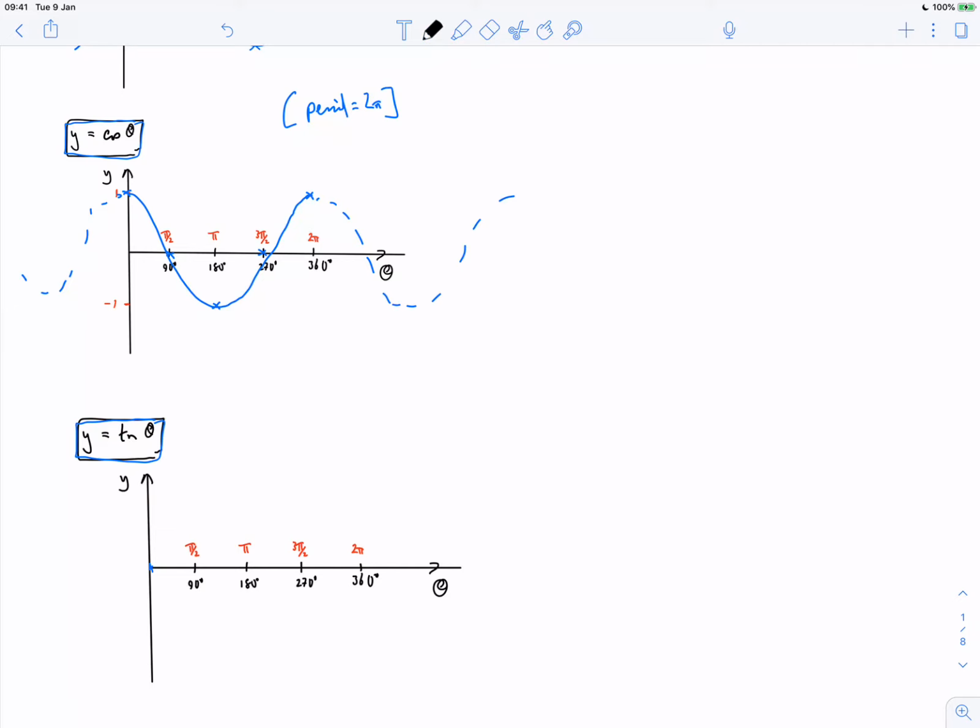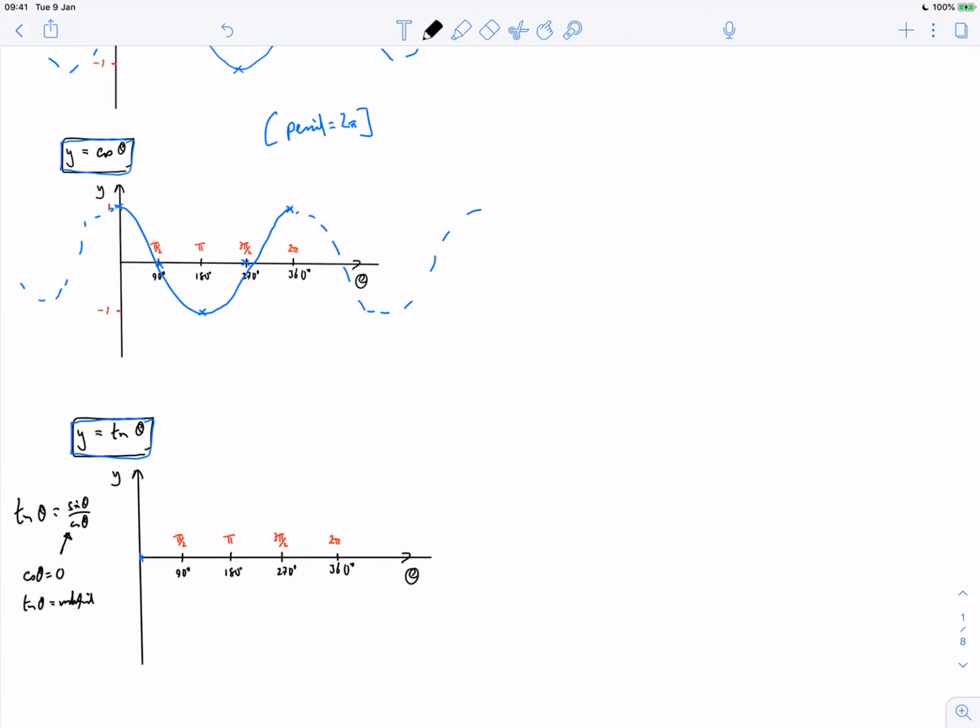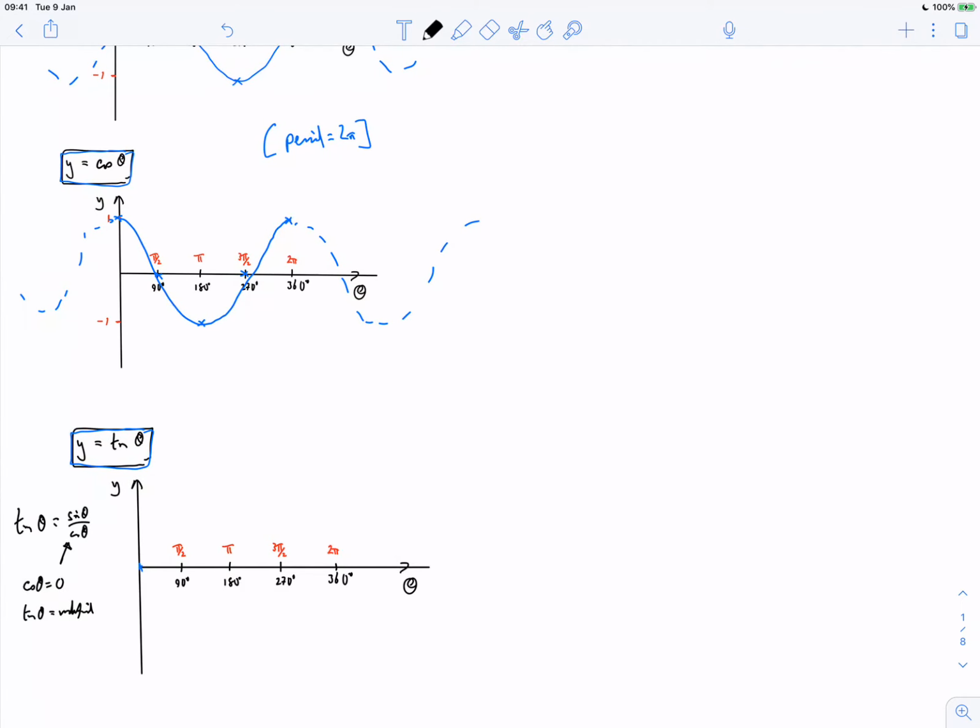However, I know that tan of theta is sine theta over cosine theta. And whenever I divide by 0, when cosine theta equals 0, then tan of theta is undefined. We can't have something where we're dividing by a 0. So where is cosine theta 0? Well, it's at 90, or pi over 2, and at 270, or 3 pi over 2. So I know there's going to be vertical asymptotes at 90 degrees and 3 pi over 2, because I can't divide by a 0. The function isn't defined there.